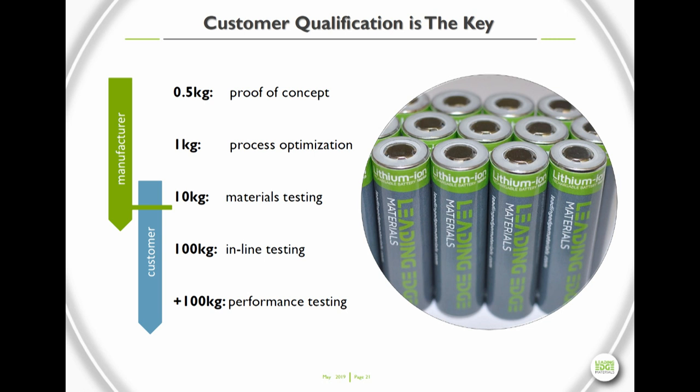So for Northvolt, it would go to Västerås or to Skellefteå. They will use that as their product and build batteries, and then they will come back and tell us how that performs and what modifications are needed and how to improve if needed, or they become customers immediately.